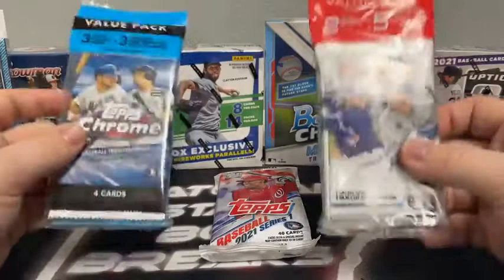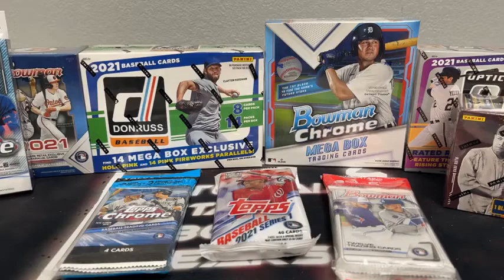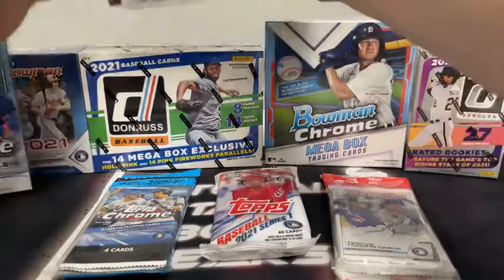I will tell you before we get started, all cards do ship. All rookie cards, all inserts, all parallels, prisms, refractors will be sleeved before they're shipped out. And these cards will ship out first thing tomorrow. So before we get started, I'm going to set that up there. And we're going to jump right in.